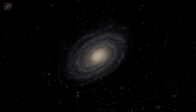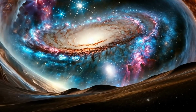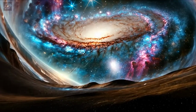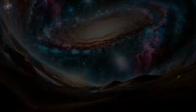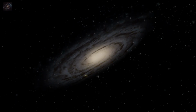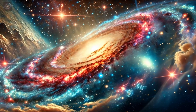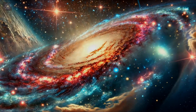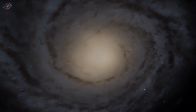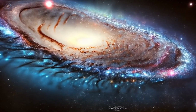The Andromeda Galaxy has also inspired humanity to think beyond our own cosmic neighborhood. The possibility of life in Andromeda, while purely speculative, raises profound questions about the nature of the universe and our place within it. If planets orbit stars in Andromeda, and there is no reason to believe they do not, then the potential for life beyond the Milky Way becomes a tantalizing prospect.